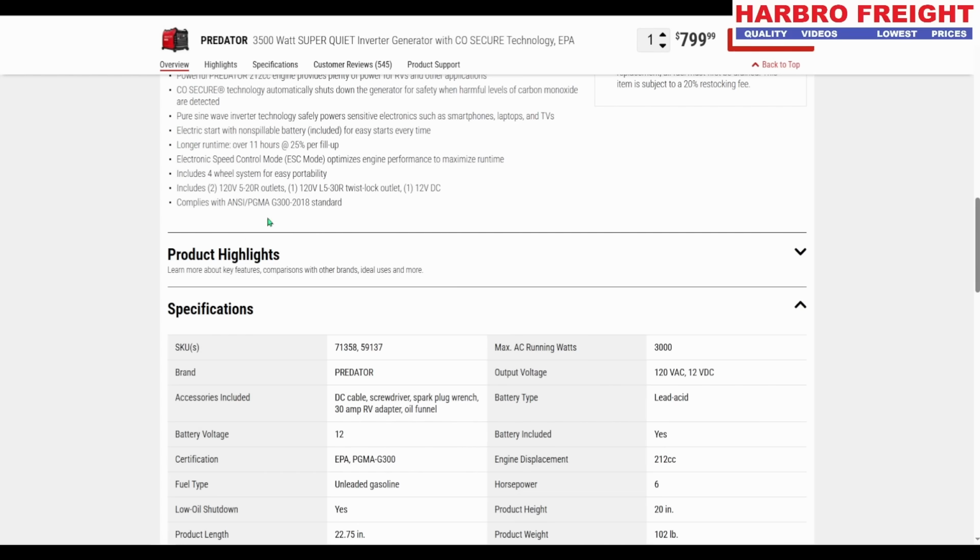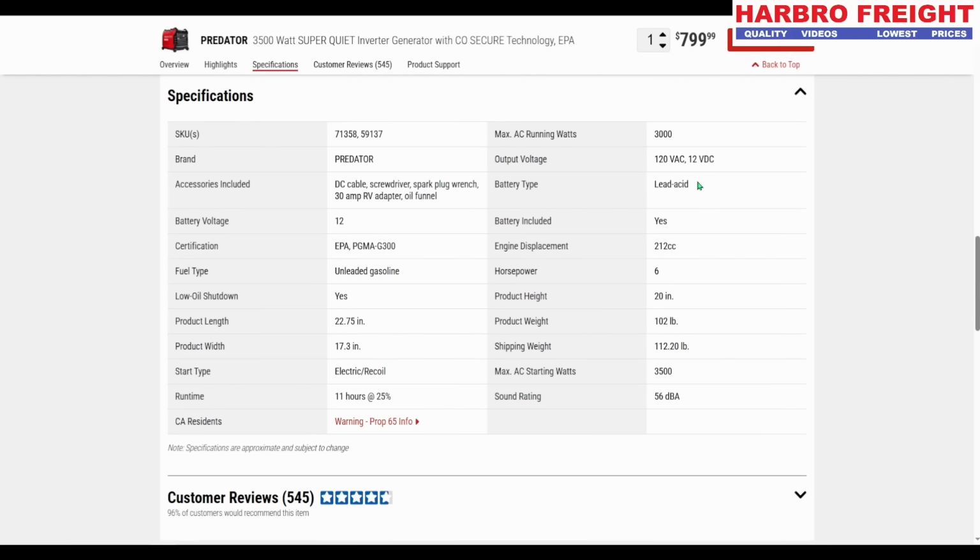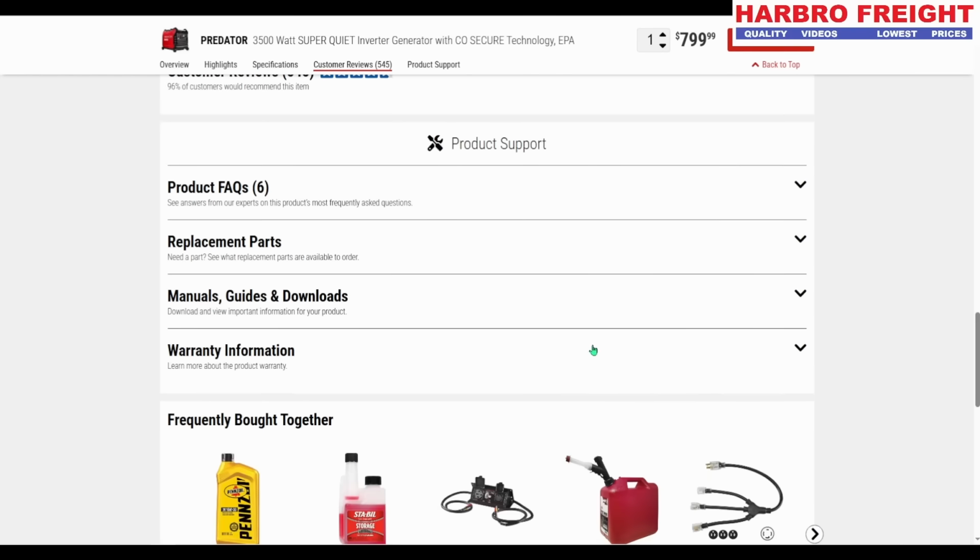Complies with ANSI and PGMA G300 2018 standard. Lead acid battery included. Battery voltage 12. Low oil shutdown, yes. 11 hours of runtime. Max AC starting watts is 3500. Sound rating 56 dBA. 6 horsepower.